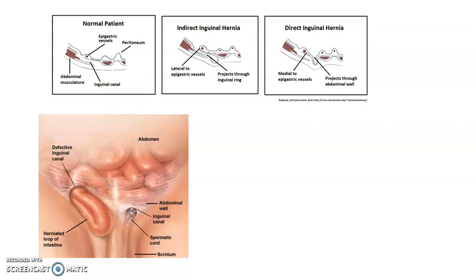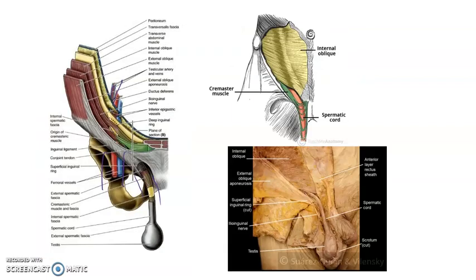So what will usually happen is there'll be a weakness, and it could be due to trauma, or a sports-related injury, but sometimes it can just happen on its own over time. You'll get a perforation occurring through the inguinal canal. It looks like this on a dissected specimen, like right here, it sort of comes out like this. It's a small lump of the peritoneum coming through the inguinal canal.